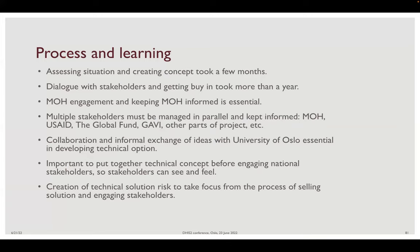Process and learning, yeah. Getting the idea, well, it didn't take that long. It's just talking to people, a few months and making some papers. But the dialogue with different stakeholders, talking to people like that, takes more than a year. It takes a long time. There's a lot of people that have to understand what you actually want to do here, and they have to want it, right?